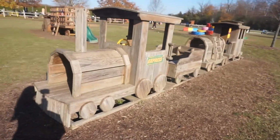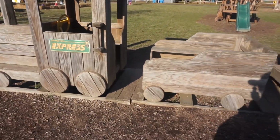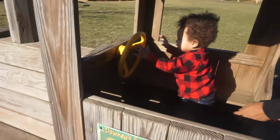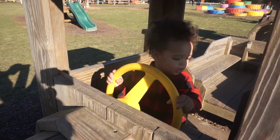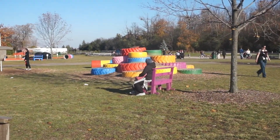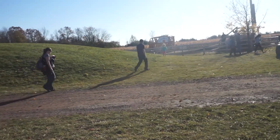So we're done with that and we're just exploring around. There's a nice wooden train. Kyson, you want to go in the train? Does he want to go? Look. Come on. Go drive. Where are you taking us? We have so many activities here. There's this tire thing that you can, I guess, climb on. We're gonna go check out those pumpkins over there. Maybe take a picture. They have this big slide too.